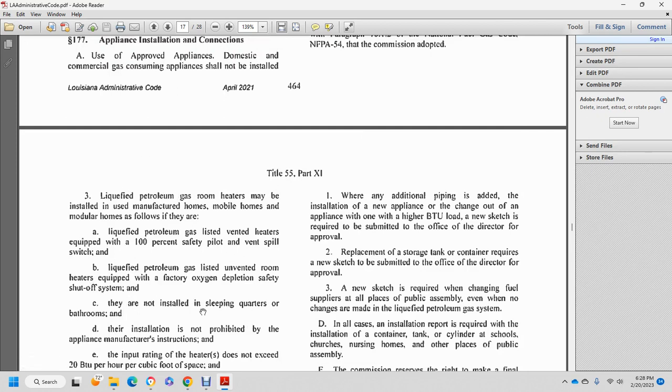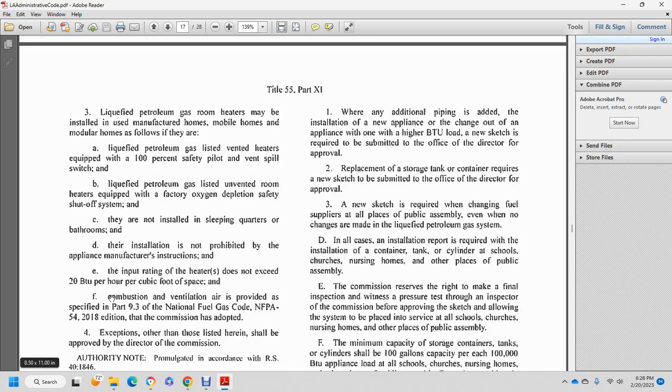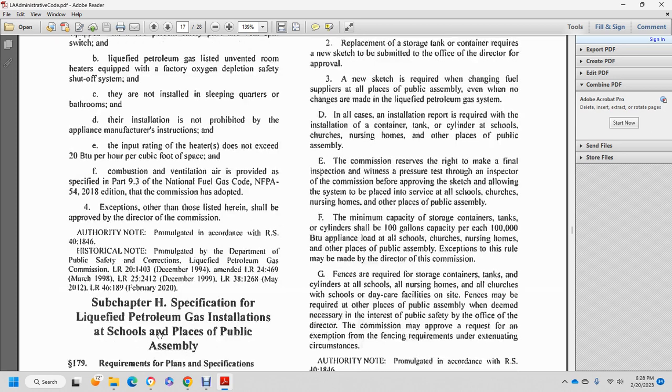They are not installed in sleeping quarters or bathrooms. Their installation is not prohibited by the appliance manufacturer's instructions. The input rating of the heaters does not exceed 20 BTU per hour per cubic foot of space. F. Combustion and ventilation air is provided as specified in Part 9.3 of the National Fuel Gas Code, National Fire Protection Association 54, 2018 edition, as adopted by the Commission. Exemptions to those listed herein shall be approved by the Director of the Commission.